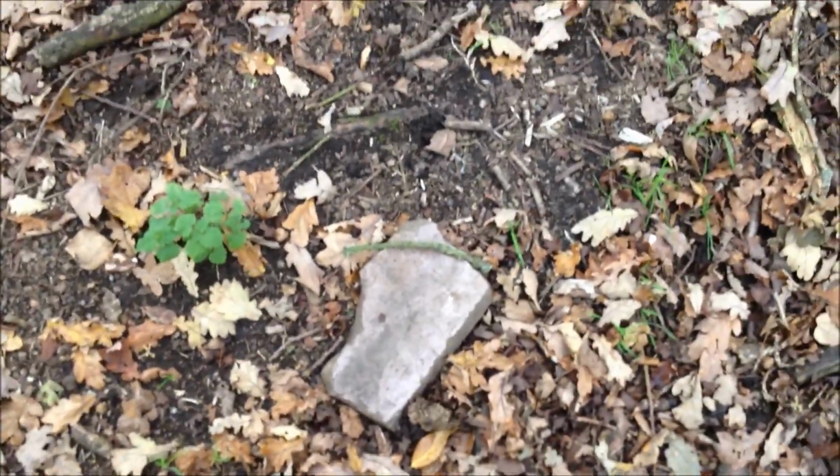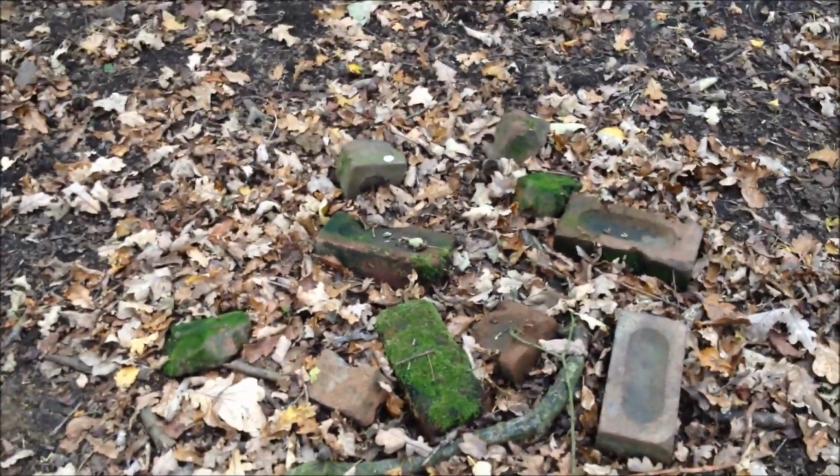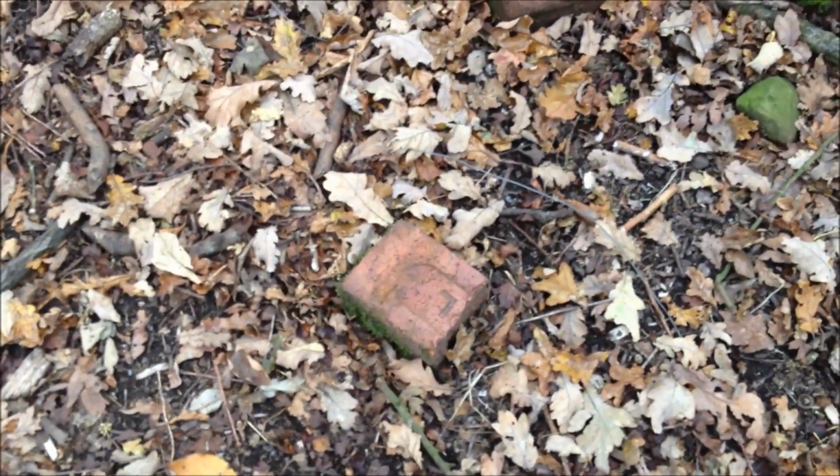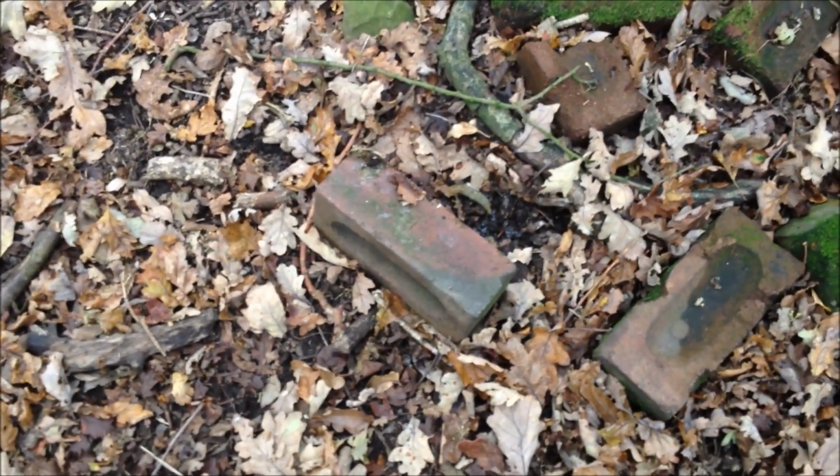Bit of earthenware pipe there. Lots of bricks, whether or not somebody has been camping in here at some point, who knows. They probably wouldn't have if they knew what used to stand here. Unfortunately, although there's a letter on that half house brick there, there's no names on any of these bricks. But they're certainly the old imperial style of bricks.